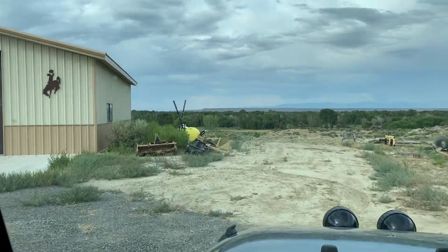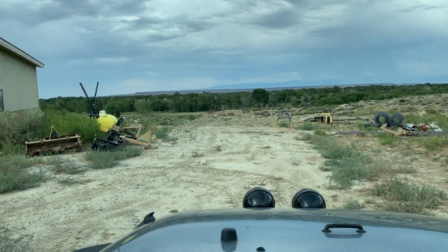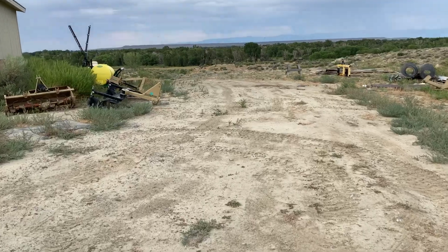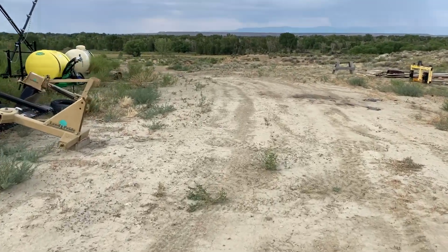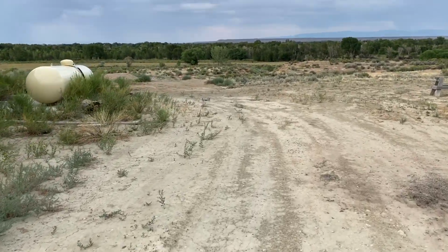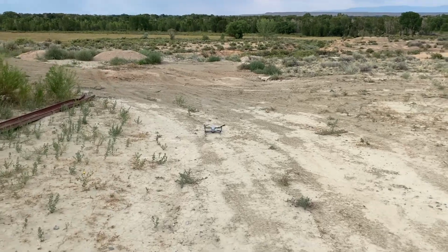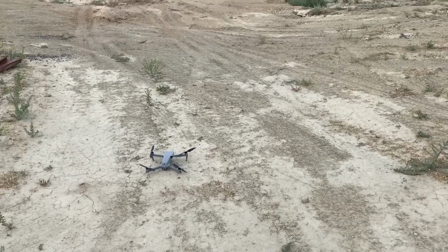I'll stop here. And hopefully we see a drone right around the corner here. Yep, there it is. See a little light flashing. It's probably still recording, who knows. Of course, I did have that error that said no card. I don't know what that's all about.